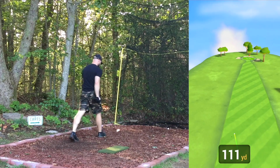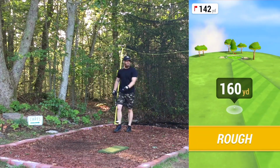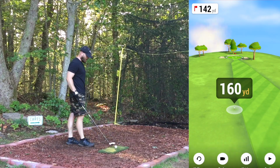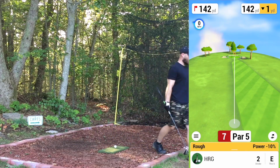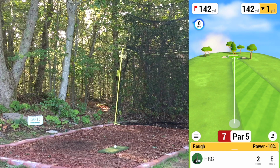Same thing, low left off the heel. 160 yards with a 3 hybrid. Hit my 9 iron that far. 142, speaking of 9 iron, but we're in the rough, so 142 down 1, 141, plus we'll call it 14, 15 yards, so 151, 156-ish. Gonna go 8 iron.